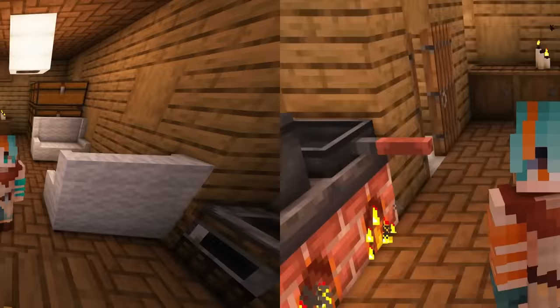And I don't actually have a plan for this. A lot of the time when I do builds, I will pre-build them in a creative single player world, and then I'm just copying it over into the server. But sometimes I like to just wing it and see what I come up with. And that's what we're going to do today.